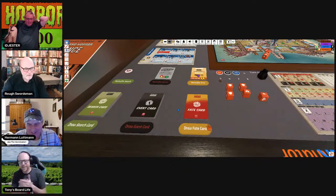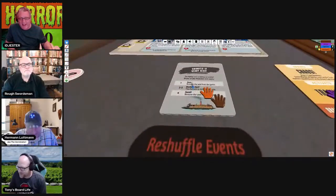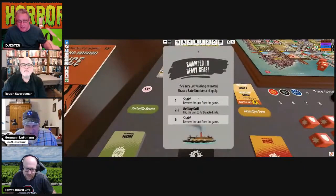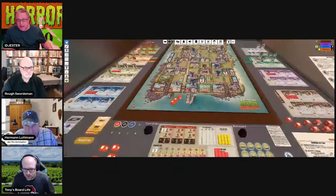Hey, we're showing the game off. We're showing everything off. Oh, no. I hate this card. Swamped in heavy seas, the ferry is taking on water. Draw a fate number and apply. Oh, no. You draw 1. It's sunk. 3. Bailing out. Flip it to its disabled side. So the ferry is now disabled as it bumps into the pier and takes on water.